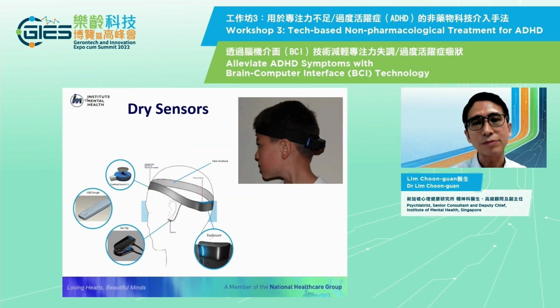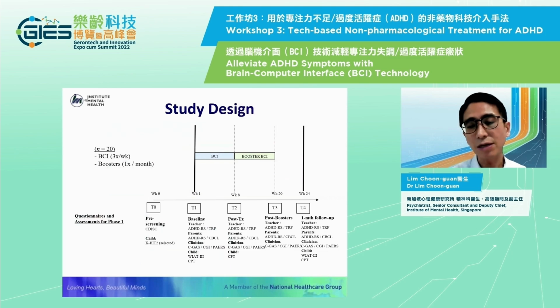We also developed the program using dry sensors. So instead of having to have a full EEG cap, which is really quite messy to put on, we used available sensors in the market, which included 2 frontal electrodes. So it could be worn on a simple headband. And we found that with these 2 electrodes, we could actually still gather sufficient information to run the attention program. This was a major first step towards our eventual goal of developing a home-based treatment program. So we tested out in this trial to see if the program would work similarly as our first trial.